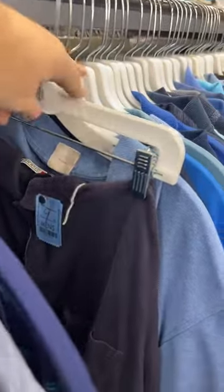A Johnny O, good brand. This one is $5. It's not half off, but I'll still pick it up. It's worth it. It's probably like a $25 shirt.